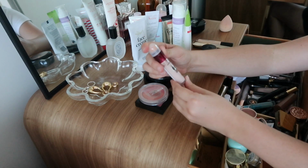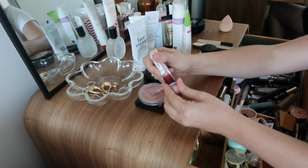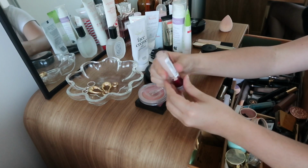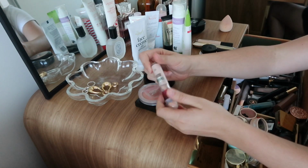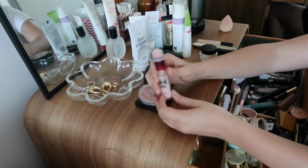Then I've got the Maybelline Eraser Multi-Use Concealer. This one is good, except it's way, way, way too light. It's honestly just like a highlighting tone, but I don't really do that often, so I'll probably get rid of this one.